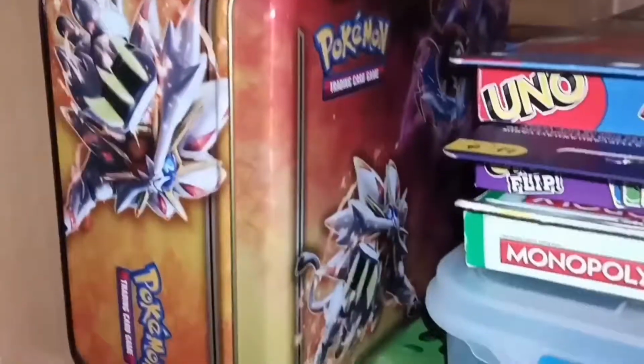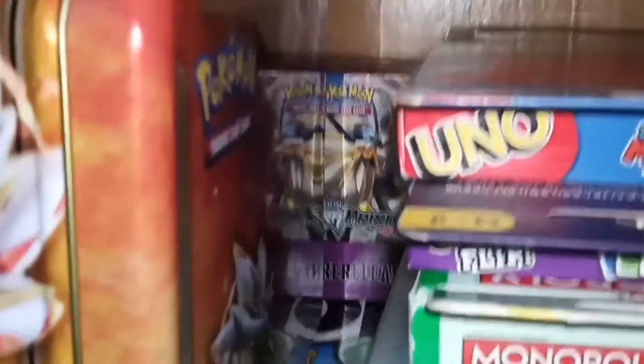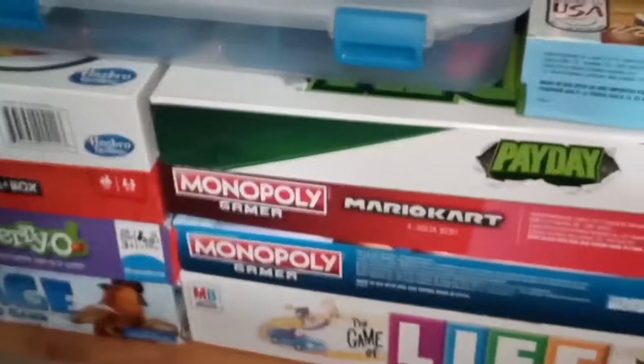A tin of Pokemon cards, and back there is the Pokemon pre-release, and I forgot what the other thing was, but I unboxed them a while ago. So that is the first shelf.